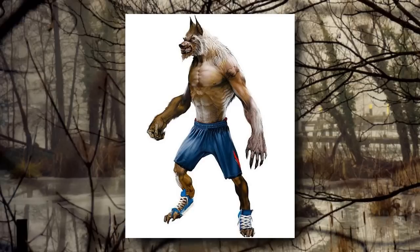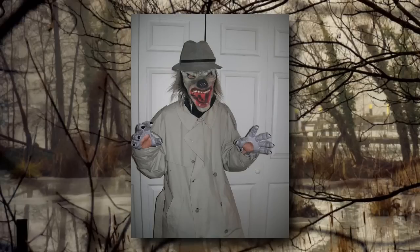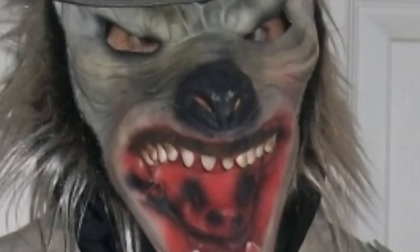Hey, I think I found the scent trail of Mr. Warner. Let's go find him. Werewolf detective, werewolf detective, werewolf detective.